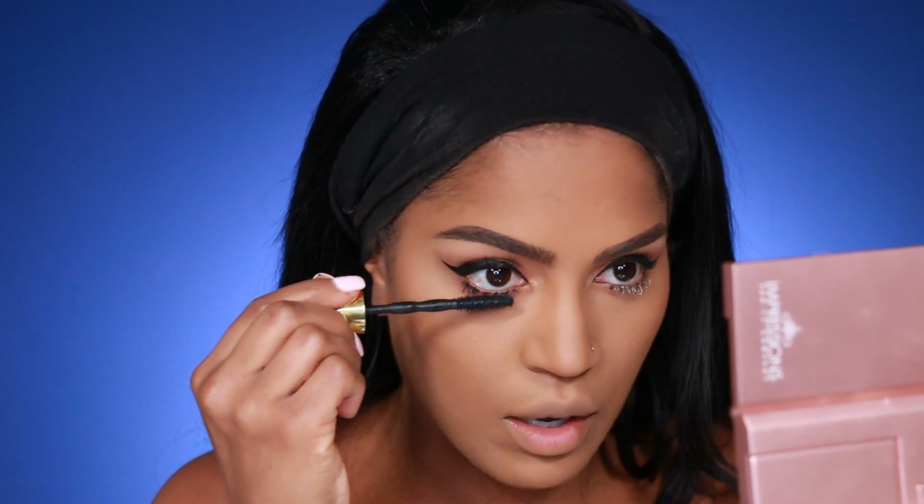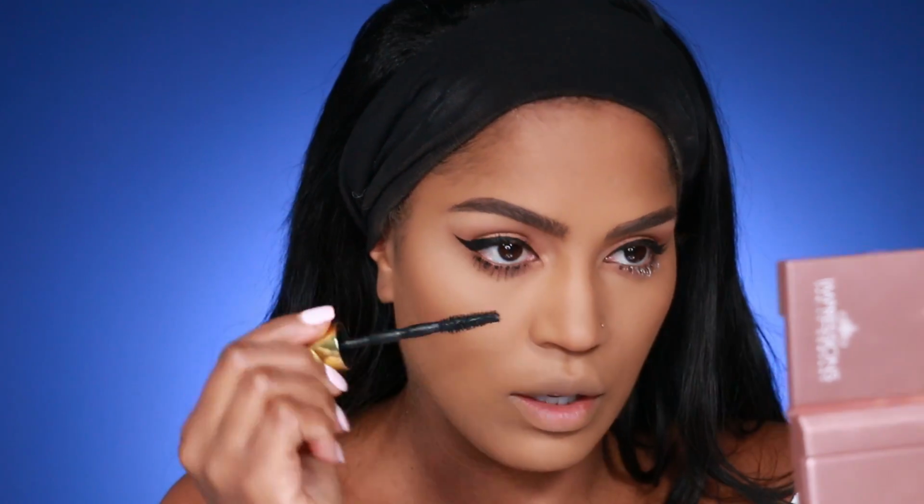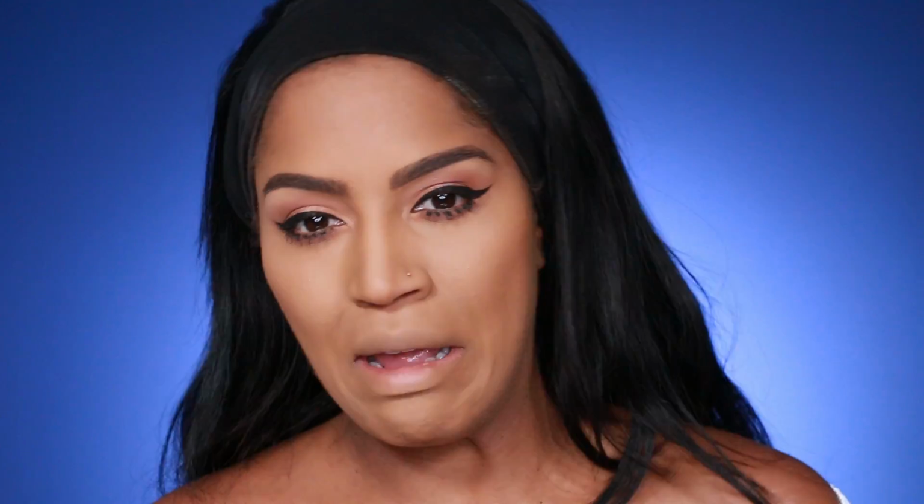Your bottom primer doesn't need to be super dry because then it disappears. You want it to dry just for maybe 30 seconds to a minute. And if it dries before you get to it, just add another layer of primer. Not dries, but y'all know. My bottom lashes look super thick when I do that. I just love it. I love it.